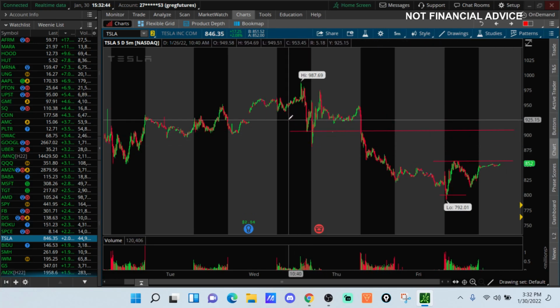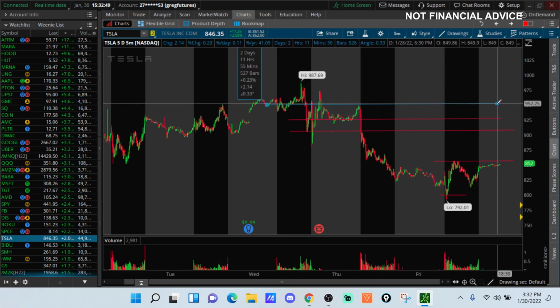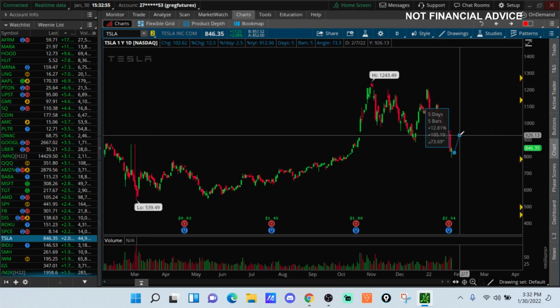Maybe it can even get as high as like 925. But I wouldn't expect Tesla to get much higher than 950 anytime soon. So these are our key resistance areas for this upcoming week on Tesla. But that's if the market's rallying.